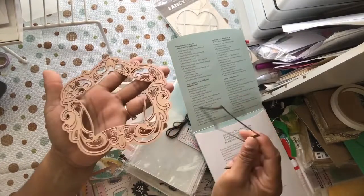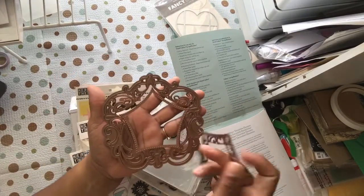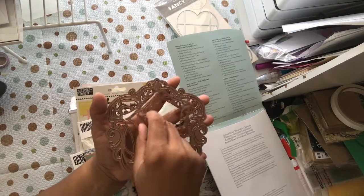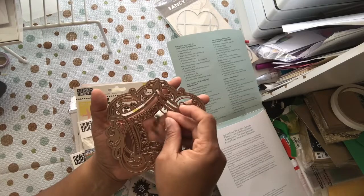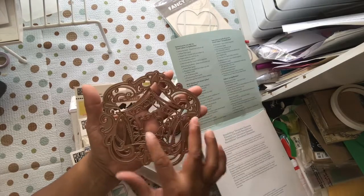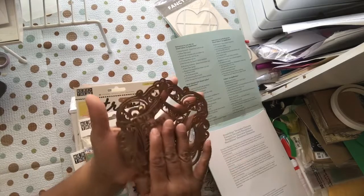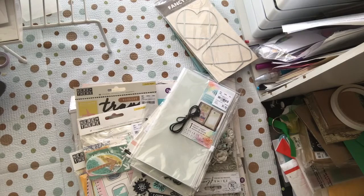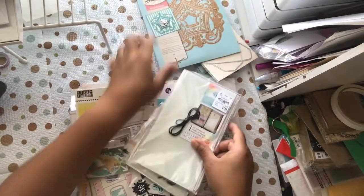You see how big that is? And this has the dotted lines. And they nestle nicely with each other, inside of each other, and with the other set, so that you can cut and nestle each one of those.